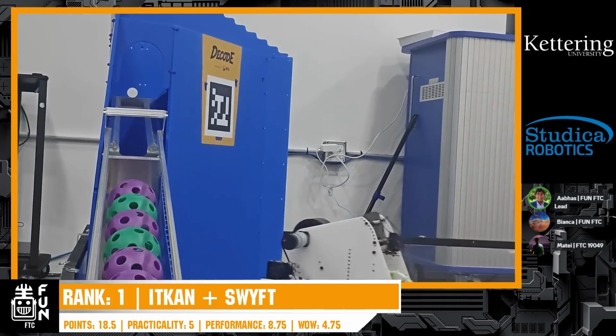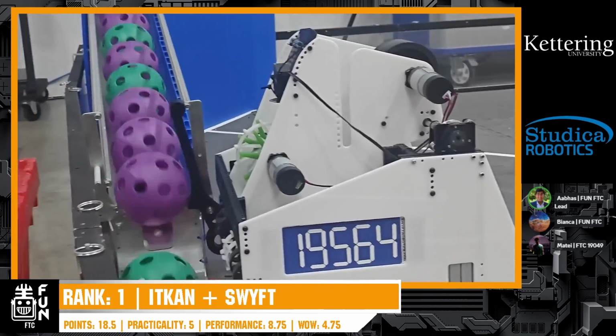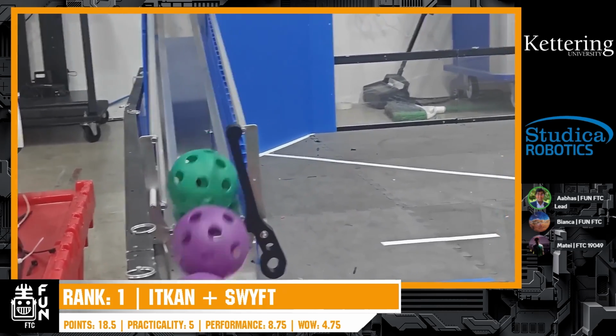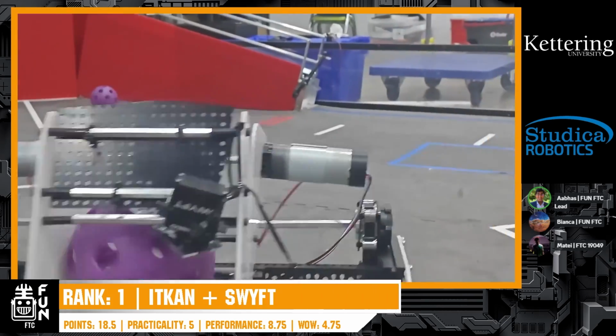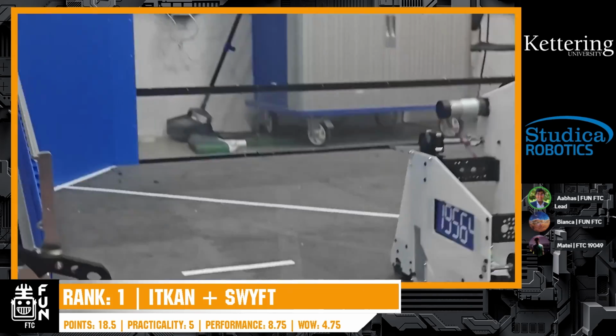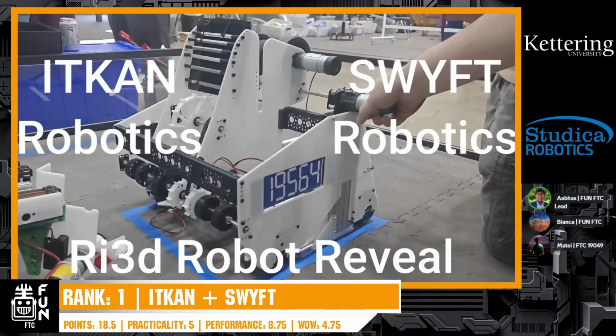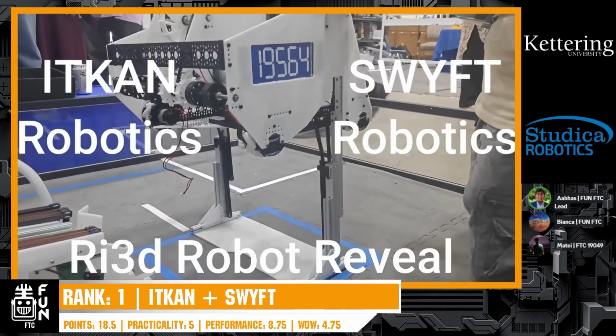One thing that stands out to me about the shooter is how they're able to launch artifacts back to back so quickly. Having such a fast recovery time this early in the season is huge for teams to learn from. Finally, you have to talk about the base parking. They're one of 2 robots with clear, fully double parked capabilities, and it's so impressive to me how soon they were able to achieve it.